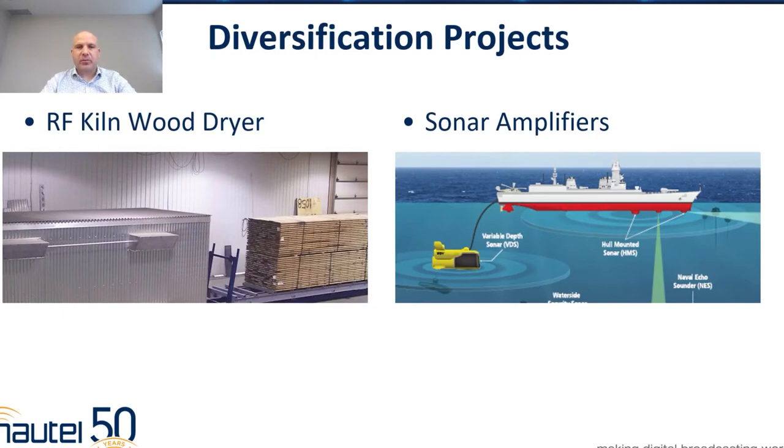Other projects that we have done are some diversification projects. One project we did in Quebec is using an existing AM transmitter to help dry wood. And another one that we're currently working on for the Canadian military is a sonar amplifier for the refit of the Halifax class frigates, for which Nautel is providing the transducer from SeaTech and the amplifier, which is being developed here at Nautel.